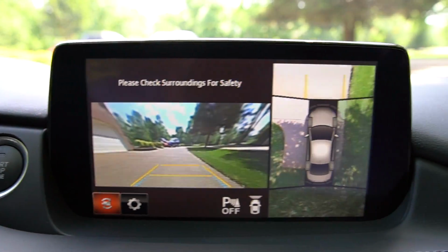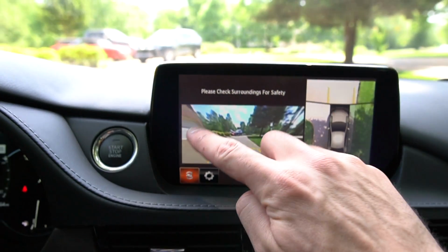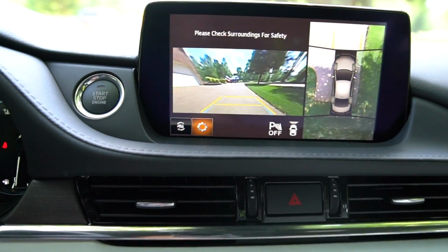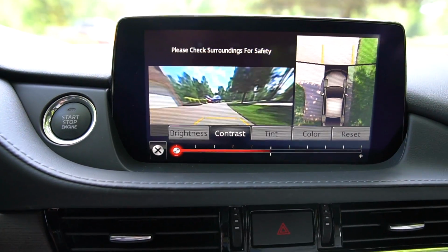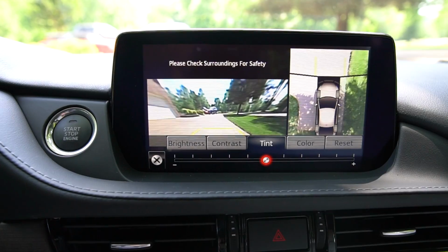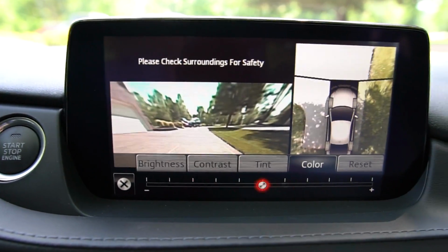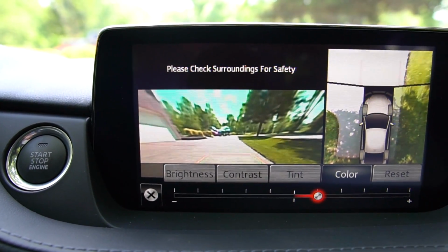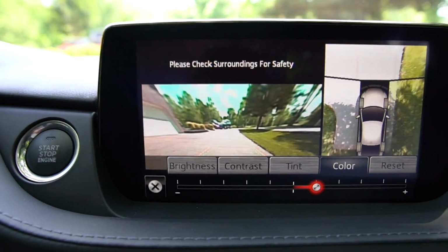The backup camera and bird's eye view is all right. You do get some distortion here on the outer edges. You do have the flexibility though to be able to adjust the brightness of the camera, the contrast, the tint, and the color. It's almost like you're editing an Instagram photo with regards to your view of the backup camera. Kind of interesting. I haven't seen something like that on a vehicle yet.